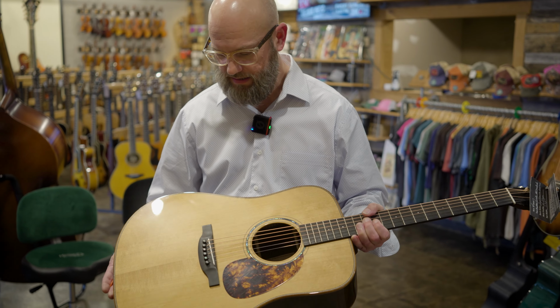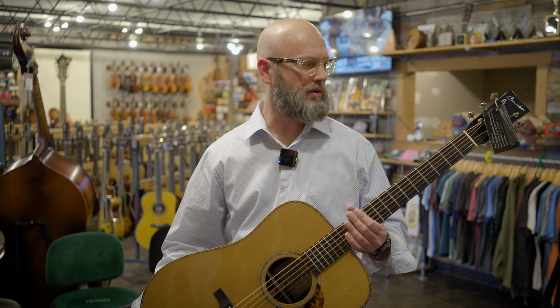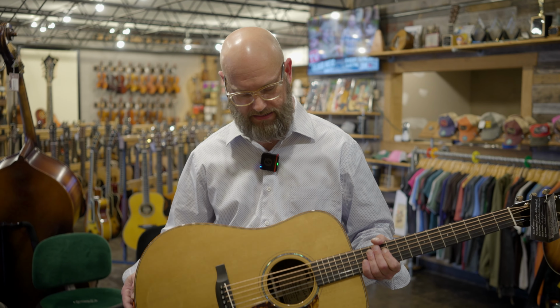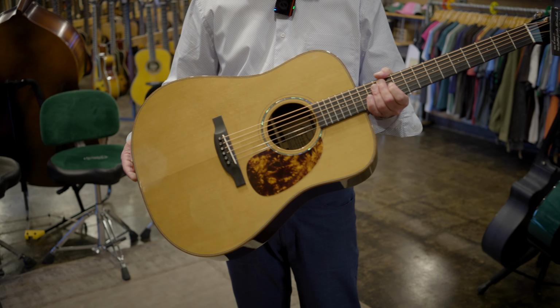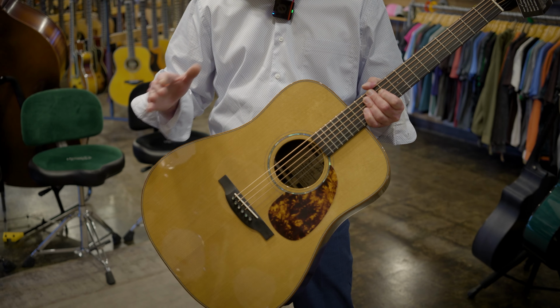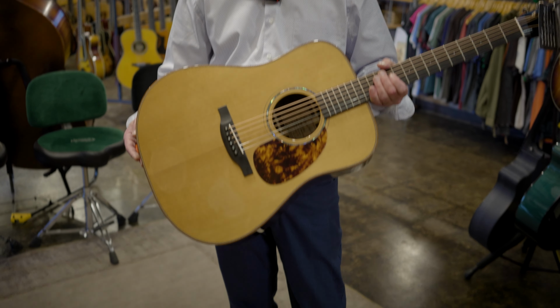The thing about dreadnoughts, like I said, versus the OMs, these are generally sound cannons. They are meant to perform. They're meant to sound full, big, and loud. The OMs, like I said, have a tendency to have a little more finesse to them. Different animals, both are great.